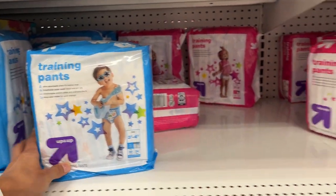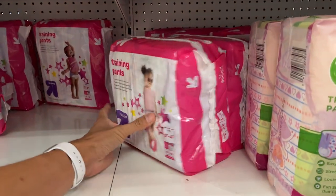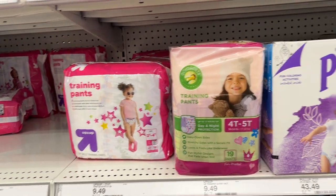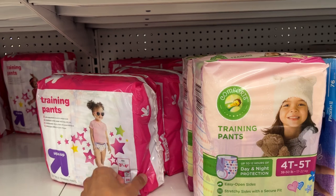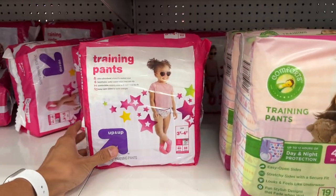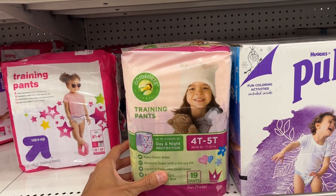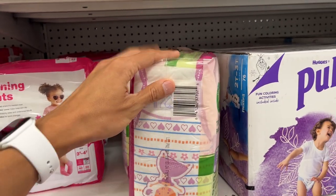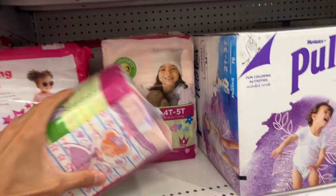And then the training pants, the Pampers, but they are a small 40. Above here, 40. But there's this 40 count with adorable designs.